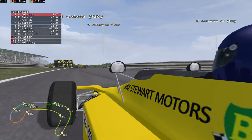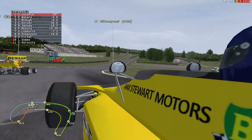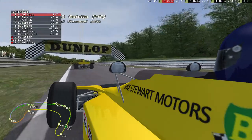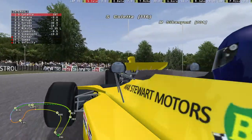And Matt Sabagnoni just ran through the pit lane for some reason. I think he just did a drive-through without having to, but hey. As long as he gets through it without killing anyone, I'm not gonna say anything about it.